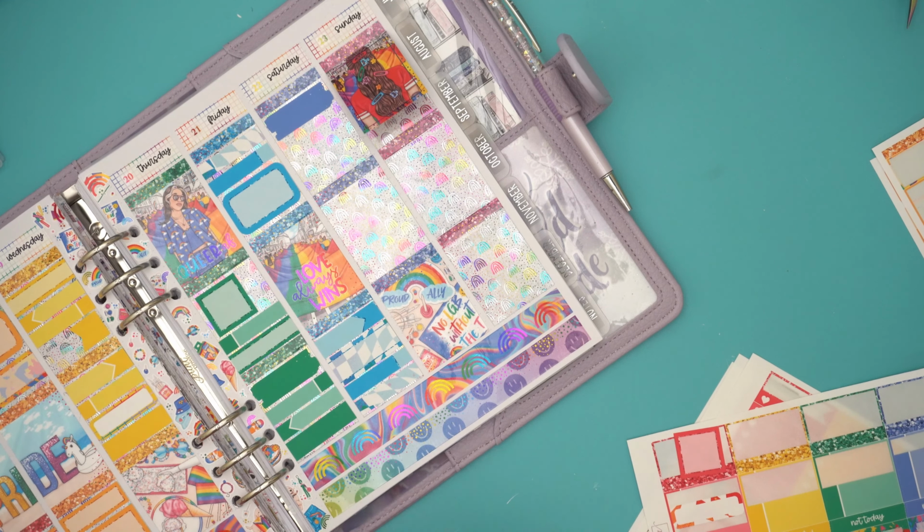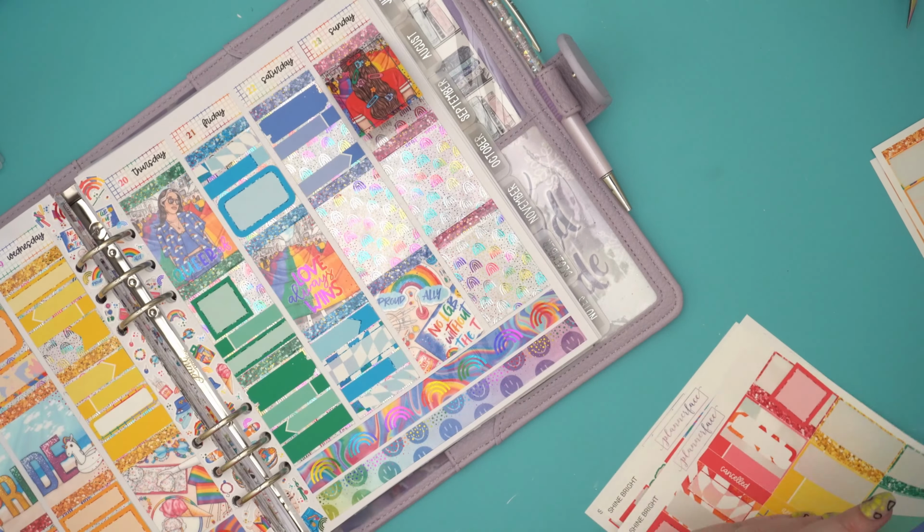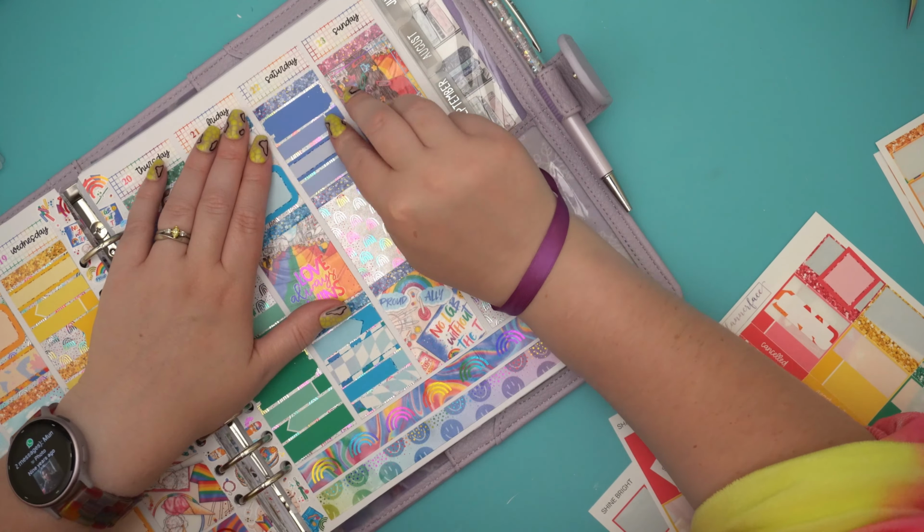So on Monday I got up early. I was working on making planners for July start. I had a pre-order while I was in the States and I was just getting everything out, so I was working on the planners.